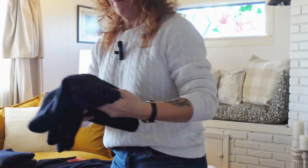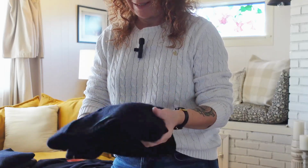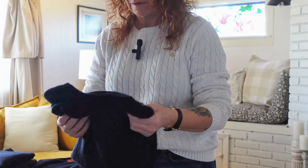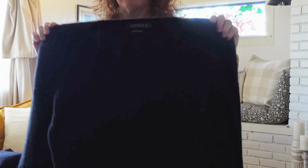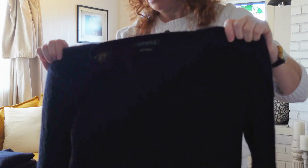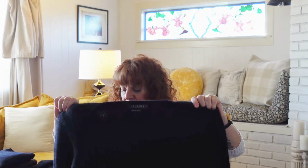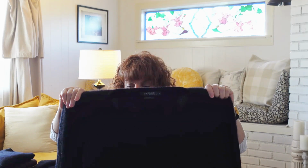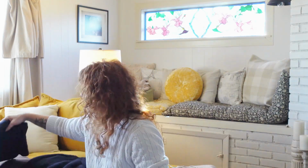And then this is one of my favorites. This is a V-neck, and it's a cable knit. This is a Ralph Lauren. This is a large cashmere sweater, and this one is a lot thicker, and it's got a beautiful V-neck on it, and it is probably the second softest cashmere sweater I have in my collection. So there's that one.